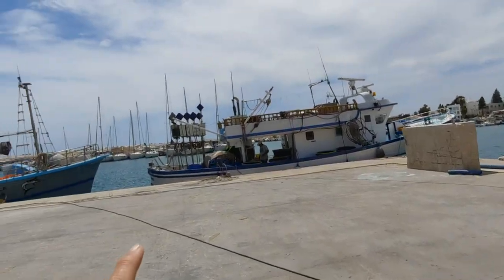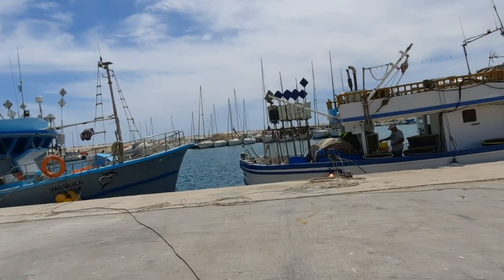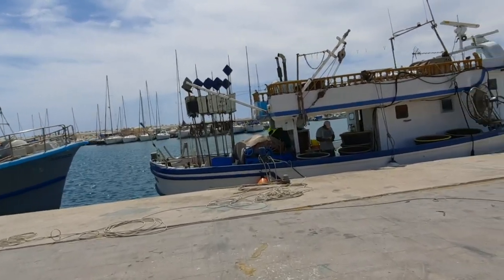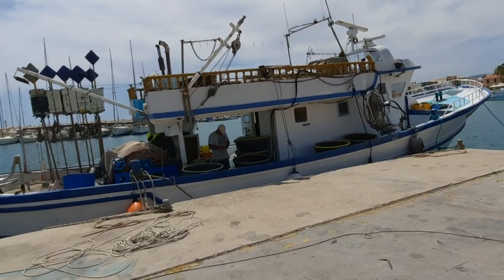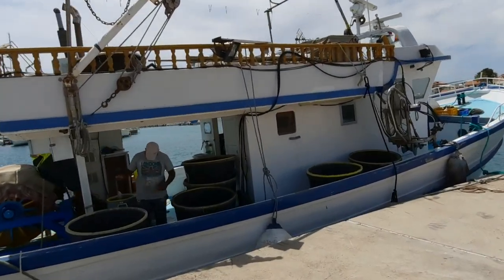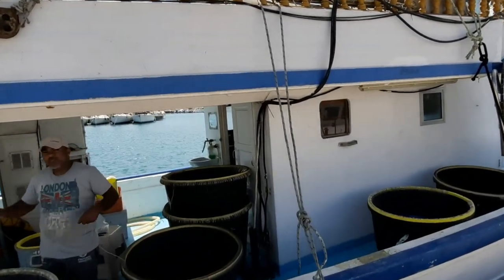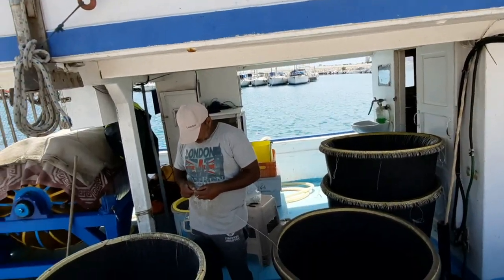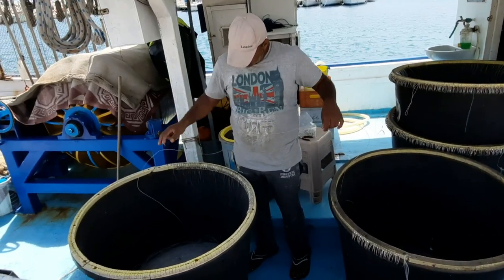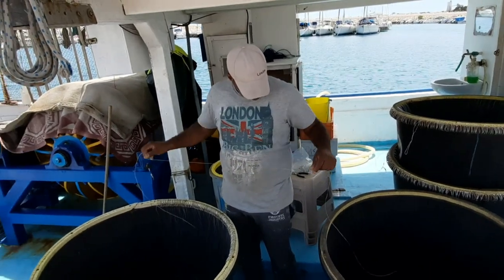Not many of these big ones around, is there? Mostly they're little tiny ones. Oh, there's the man fixing his nets. Oh, he uses hooks. There he goes. Hello. There we are. He's putting hooks on there. Let's have a look what he's doing.